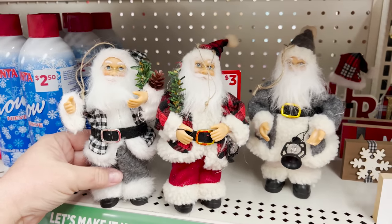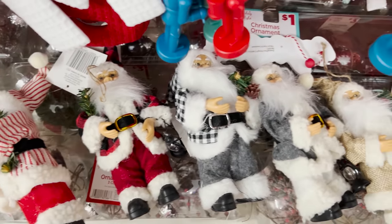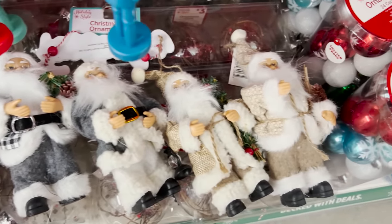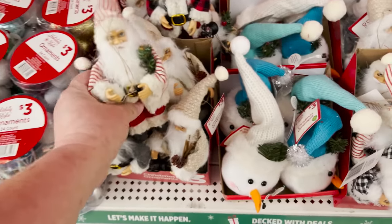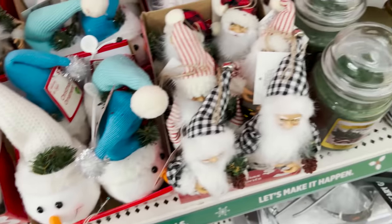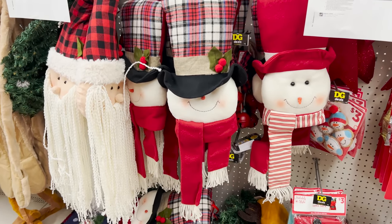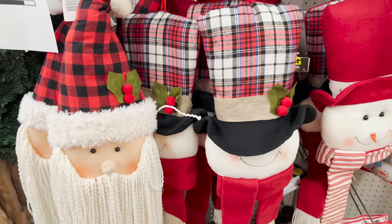Now, these I think are a great buy for $3. These little Santas come in, I counted six, I think, or seven color combinations. I love the red and white stripe personally. They also have some fun snowmen and some door hangings. So these are very lightweight. I think that Santa face is super cute.